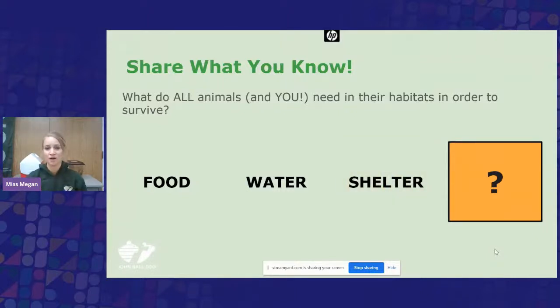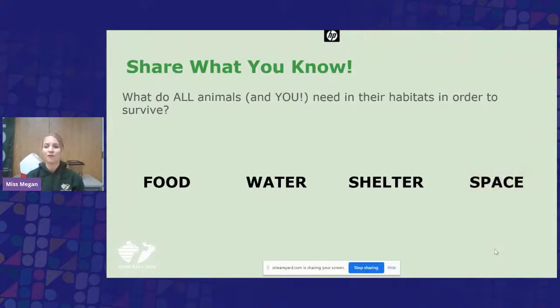And then the next one is shelter. All animals and all humans need shelter. So this is kind of like the place where you can go to get out of bad weather. Animals use shelter to stay away from predators that might want to eat them. And then the last one, and we don't always think of this one, but this is very important. All animals and humans need space. So for space, you can put your arms out like this and swing your arms around. You need space to be able to survive. If you lived in your house with 100 other people, that would be pretty cramped. So you need some space to be happy and healthy, and animals do too.